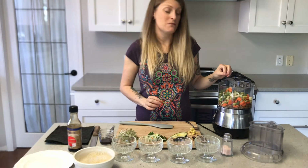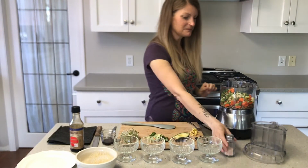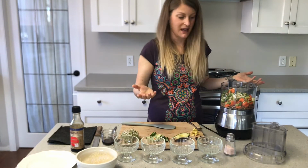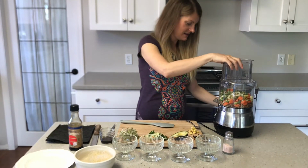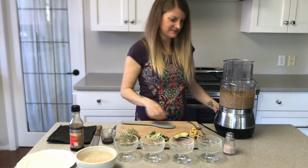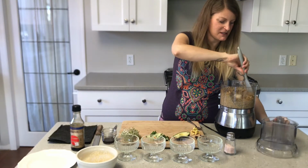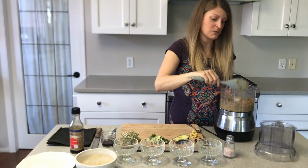The onion provides umami as well. The carrot provides just that subtle sweetness. I'm gonna add just a dash of salt. Okay, and let's blend this up and see what happens. All right, as it's mixing up, I'm just gonna use a spatula to get it down there. You might want to do that as well in your kitchen.